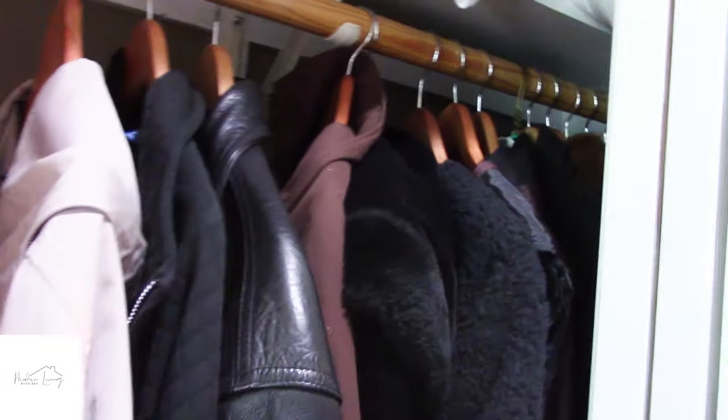So like I said, we have coats in here. Nobody wears this many coats throughout the year. It's just a craziness. So there's a lot of coats in here that we don't wear. So we're going to take all of these coats out.